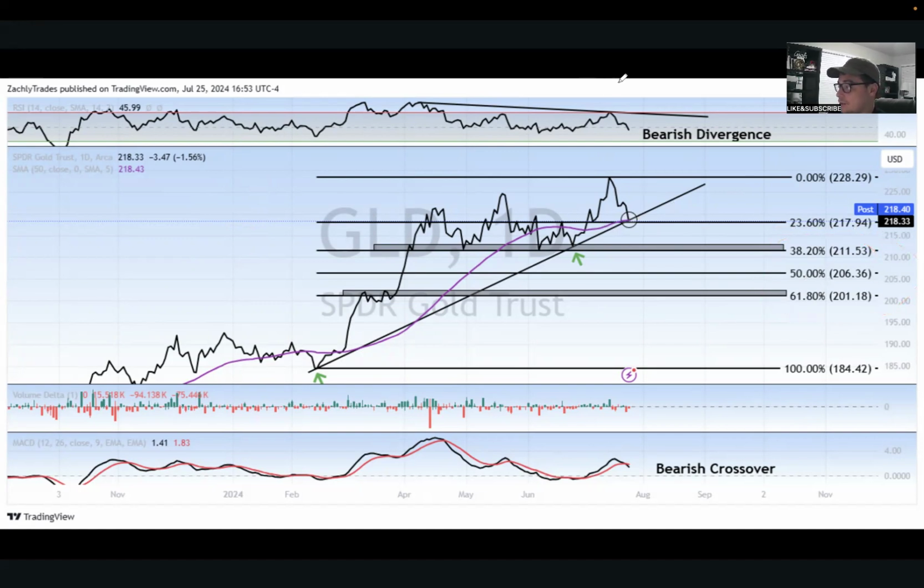Now, we've got a bearish divergence here on the chart. If you're not familiar with that, just take a look how we have a high and we have a high. So we have higher highs, and then we have a divergence where we're making a high and then a lower high here. And we're below 50 on the RSI. So below 50 is not a good look. That means we're losing a lot of momentum.